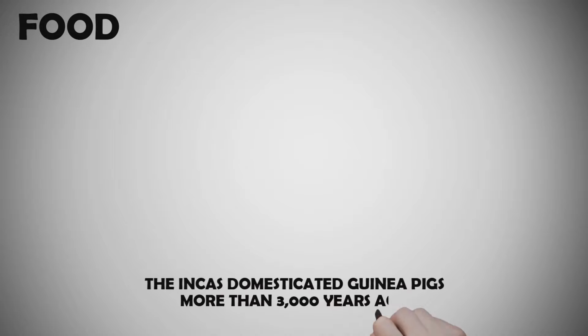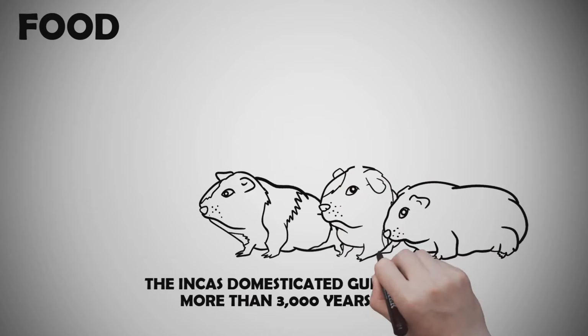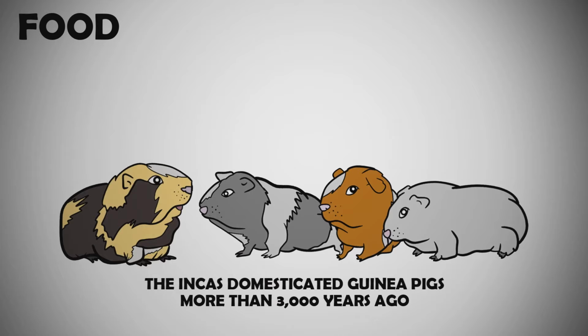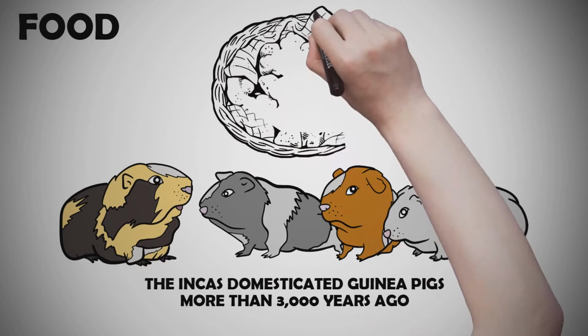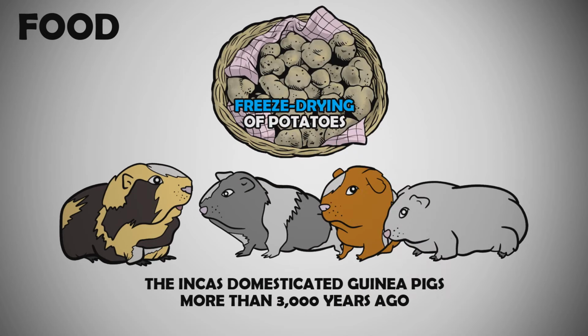Here's food for thought. The Incas domesticated guinea pigs more than 3,000 years ago. They bred them as pets and for food and offered them as sacrifices to their gods. Also, the Incas used a crude version of freeze-drying to preserve stores of potatoes. We'll talk about that more in the next section.